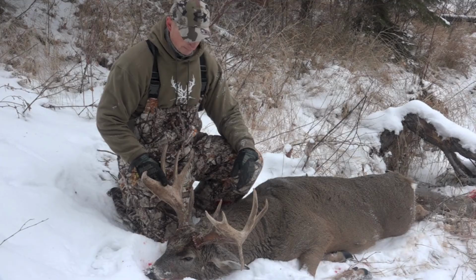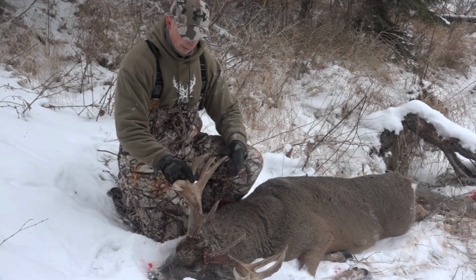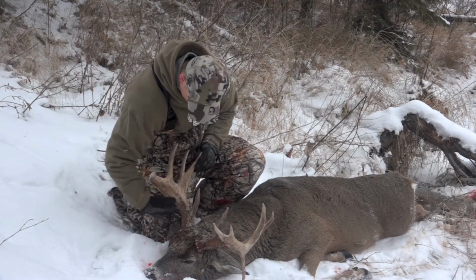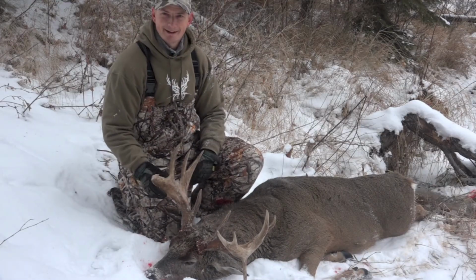And man, what a deer! What a deer! I cannot get over the mass on here. Just huge.